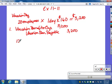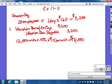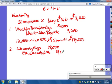So 12,000 units times 10% times $15 per unit gives us how much? $18,000 warranty expense. Now, how do we record this in general journal form? Debit what? Credit what? Debit warranty expense, credit estimated warranty liability, for $18,000. Good.